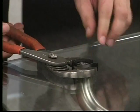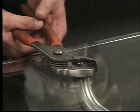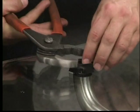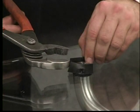It's preferable to use a non-marring wrench when tightening the inside cap. However, if you don't have one, make sure that you use some setting blocks or other rubber material that will protect it against the jaws on a standard pair of pliers.